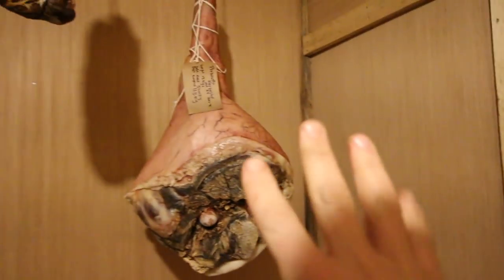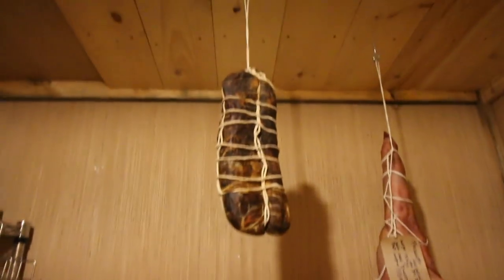But the prosciutto and the copa are doing amazing. The hooks are staying in our boards, which is good.